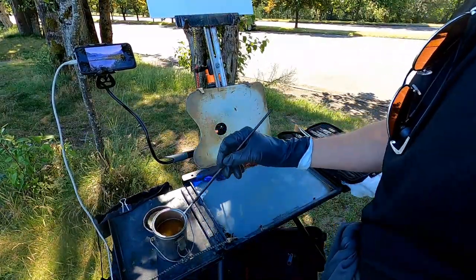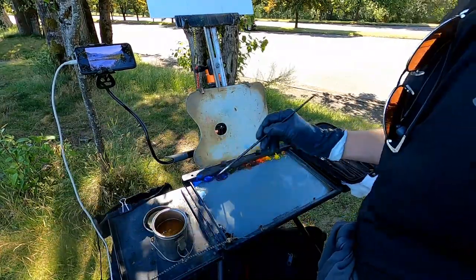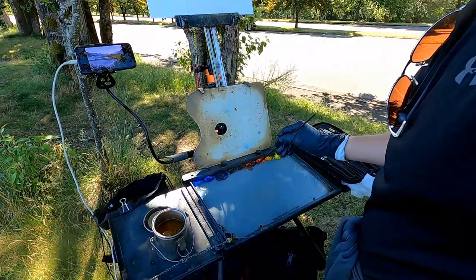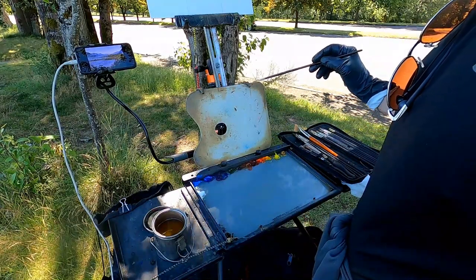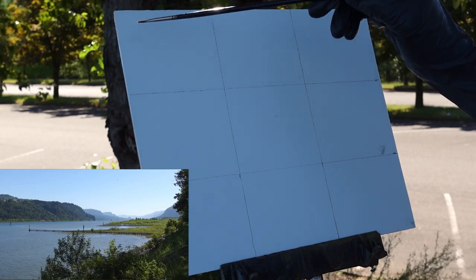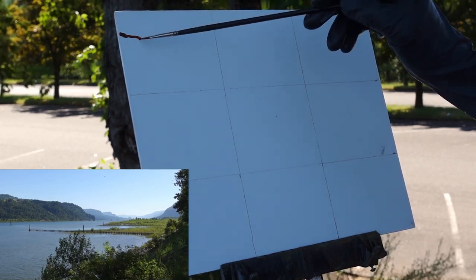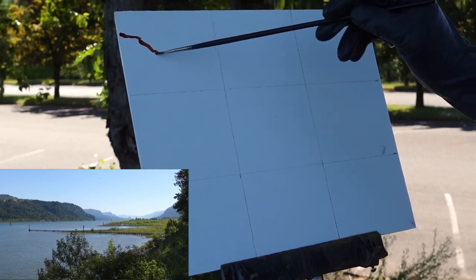I'll start with a small brush and a little bit of burnt sienna. It's a very warm scene with all the greens. Lots of blue in it, but kind of the color behind the blue and the green is a nice warm burnt sienna, a little bit of cad yellow. So with a small brush, with a little bit of burnt sienna, I'm going to sketch the composition the way I want it, and then I'll go into the turpentine wash.